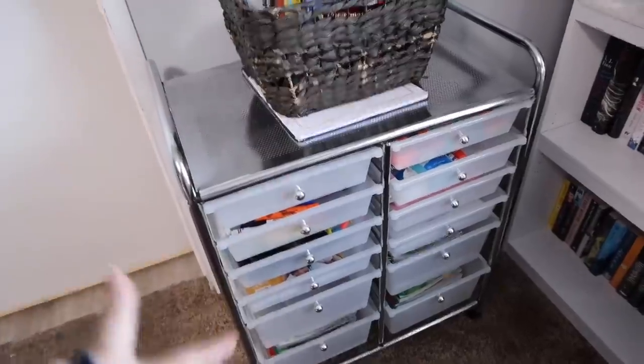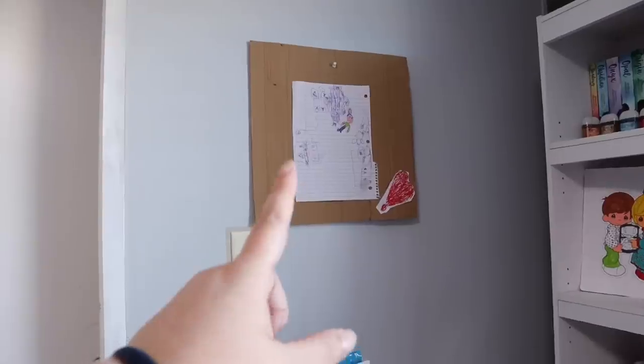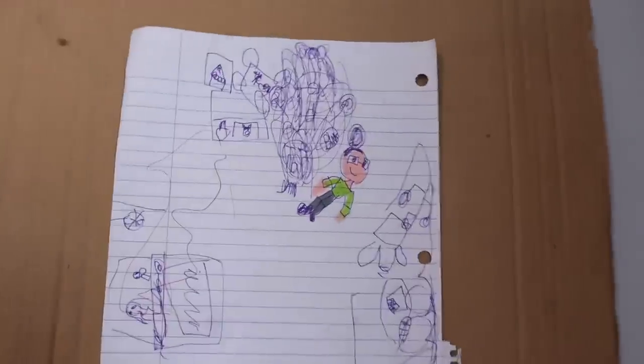I like it better this way. On top right here, you'll see I have what I call a morning basket. And then above here, one of my kids insisted I hang their artwork up on my wall in my bedroom. So I got some really pretty artwork with me, and I think they drew me filming and all sorts of things. So Jolie made me that, and I had to hang it up there.